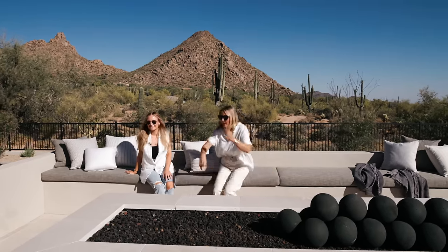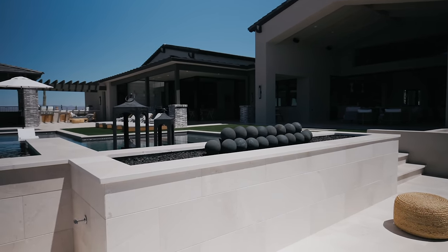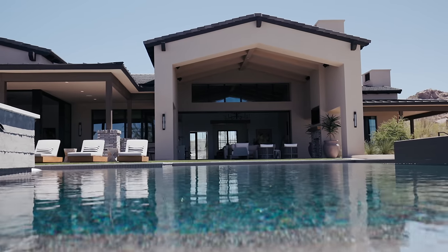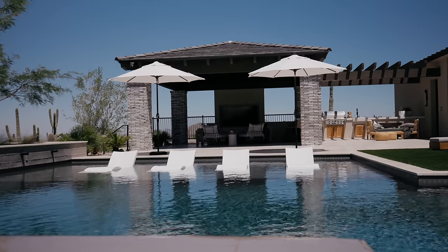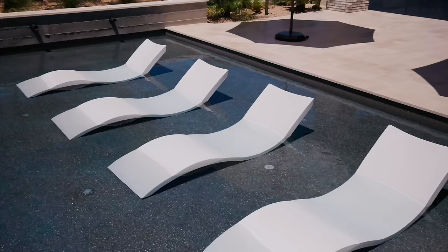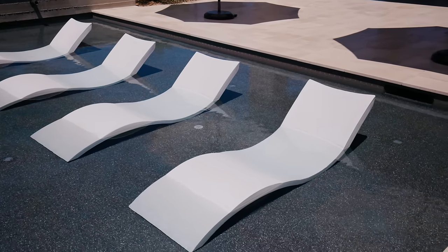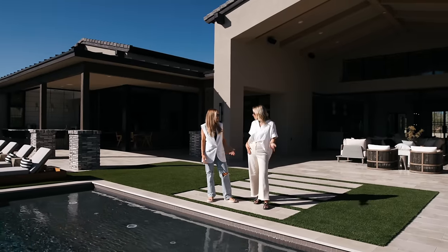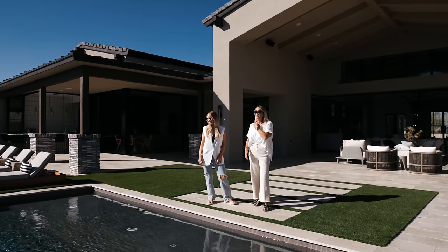But then if you walk this way, we will show you the pool. So the pool is definitely a focal point here. It really guides you out into this space. And for water color, water color is a big thing for us. We're always talking about water color. And this client didn't want quite black water, and by black water, I mean black bottom, but she wanted the water to feel really lagoon-like. She wanted someplace in between, and that's kind of where we ended up.